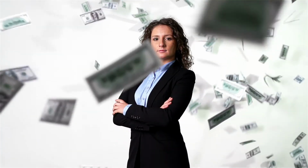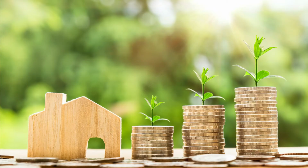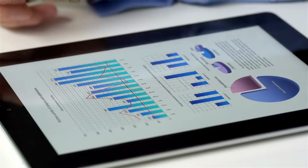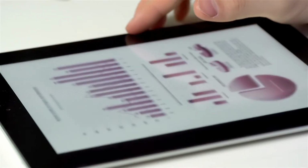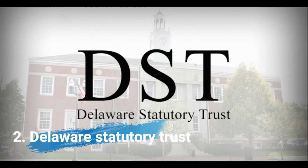The tax perks of qualified opportunity zones do not change the fundamentals of real estate, and no one should invest simply to save on taxes. Evaluate the opportunity on its own merits, and if you like it on a pre-tax basis, then you'll love it on a post-tax basis. Number 2, Delaware Statutory Trust.